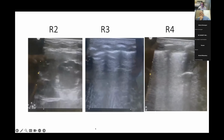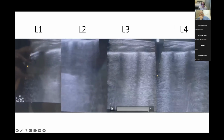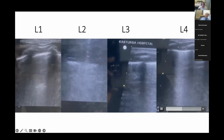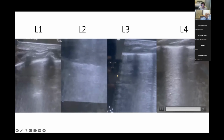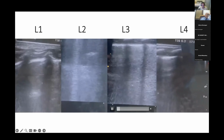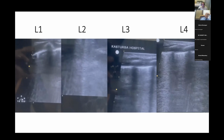Okay, so next. So this is the left side. L1, basically here it was more of a B profile. I can see the bat wing and then the lung sliding and the coalesced B lines. But other than that, it looked okay on the left side. And then the baby recovered with antibiotics and got discharged after 3 weeks.